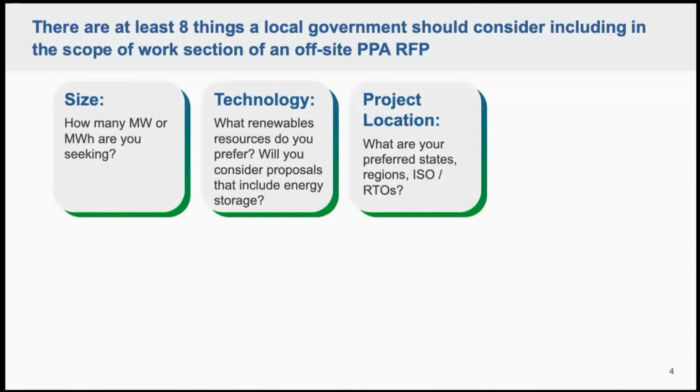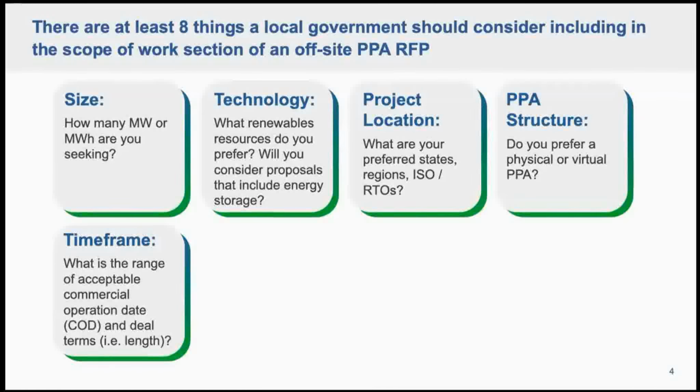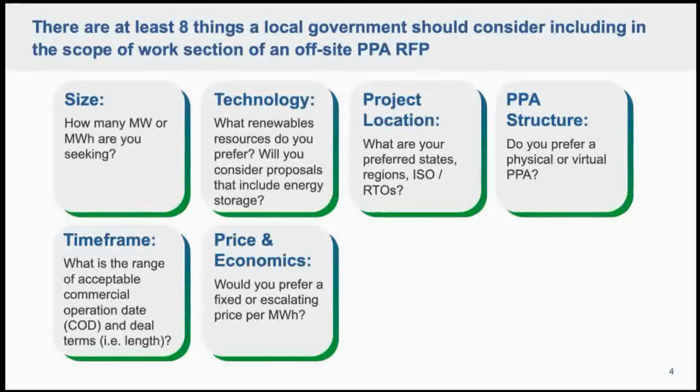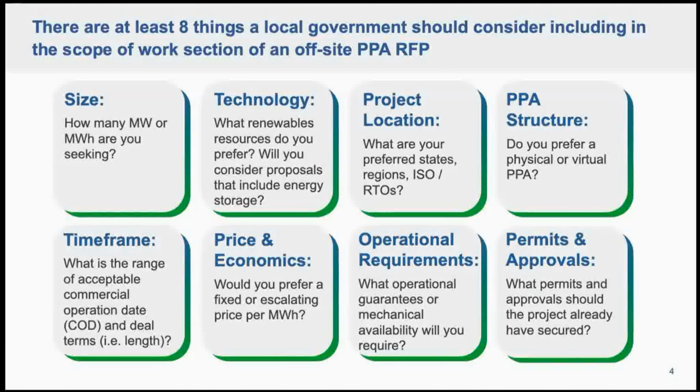Locations are also important. Is there any specific area you want the project to be in? You should also specify whether you want a physical or virtual PPA as well in your scope of work. It's also crucial to tell proposers the range of acceptable operation start date and contract length. Some other important questions include if you would prefer a fixed or escalating rate, what mechanical availability you require, and what permits or approvals the project should secure.